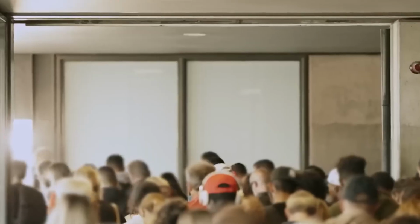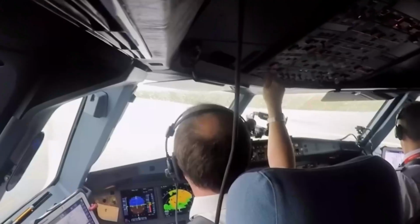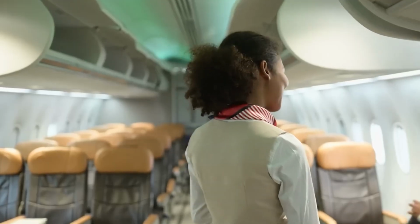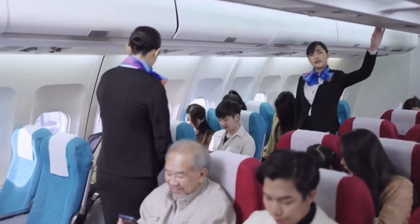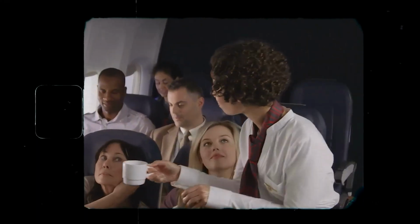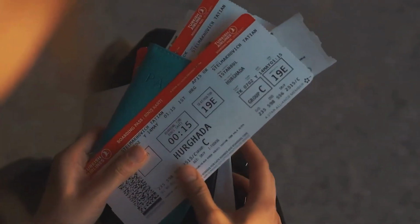They're looking for people who are visibly unwell, overly agitated, or who might require special assistance during the flight. They're like silent superheroes, always scanning the crowd and mentally preparing for any potential challenges that might arise. This assessment is a crucial part of their job and helps them to ensure the safety and well-being of all passengers. So the next time you board a flight, remember that the flight attendants are not just there to serve you drinks and snacks, they're also there to keep you safe.